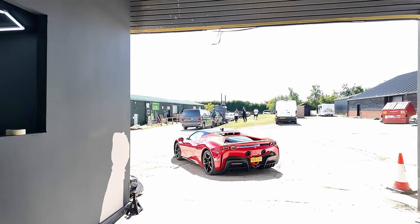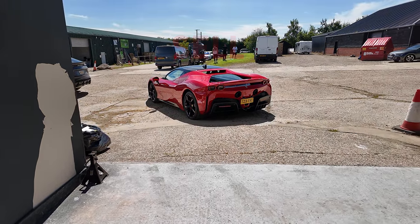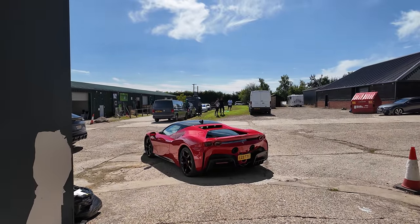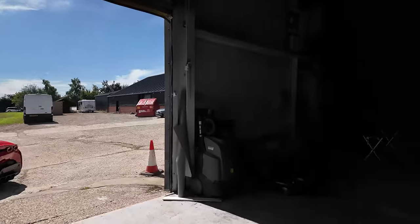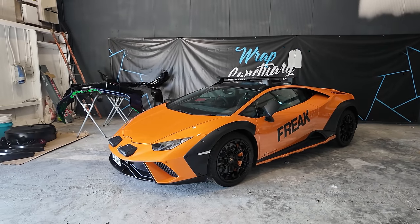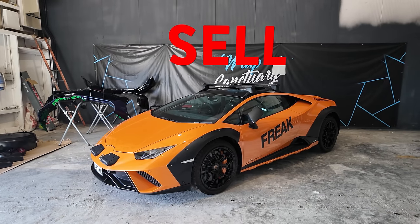Update on the cars. I think the SF90 I may sell, just because I've got the Revuelto. I'm trying to get the 918, and I don't really need another 1,000 horsepower car. It's gorgeous, it's fast, it's comfortable, but the Revuelto pretty much does the same job. The Huracán Sterrato, we were going to keep it, but my wife has found something else that she wants, so we're going to get rid of this.